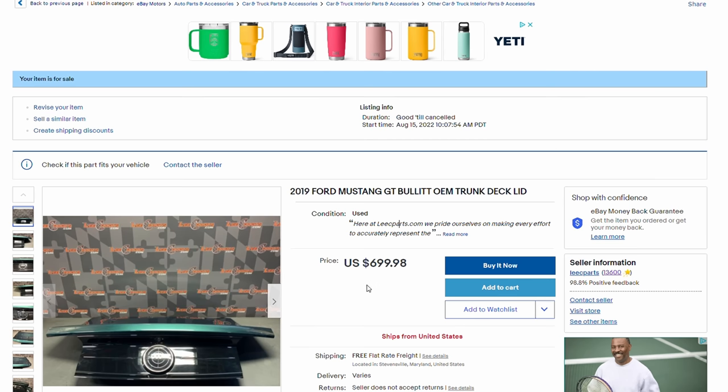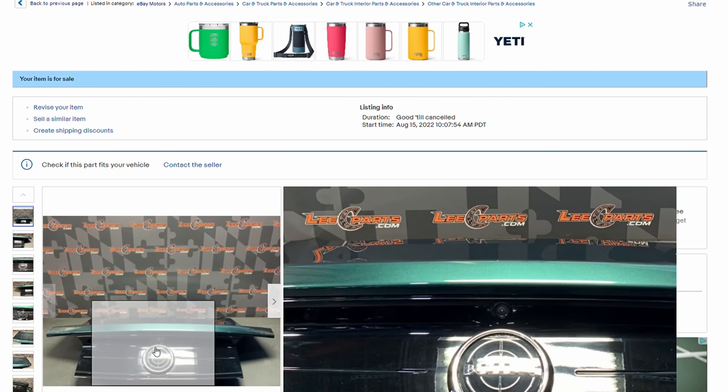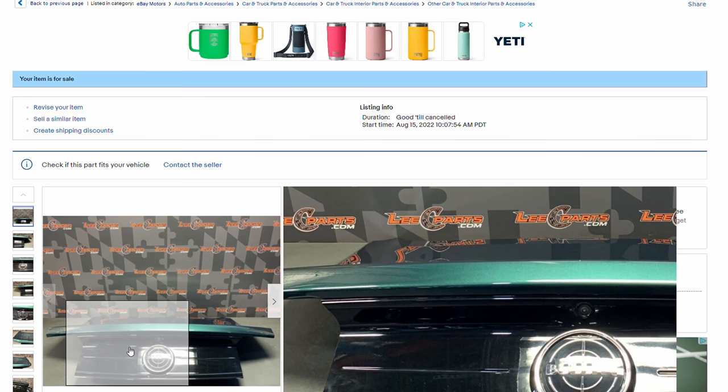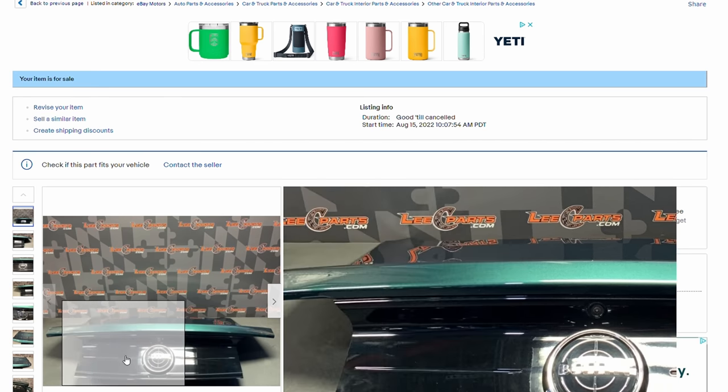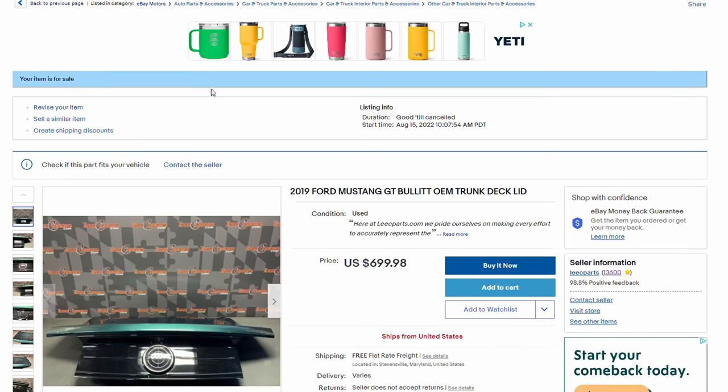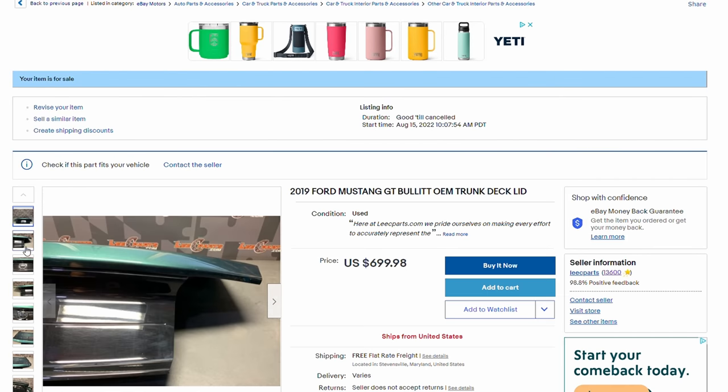Keeping up with the Bullitt specific stuff, this trunk. Now the bulk of this value is in the trunk panel. I've seen some of these sell alone for $400. This is something that we definitely could have split if we wanted to, but we decided to just leave it together and sell it as a complete unit.